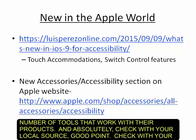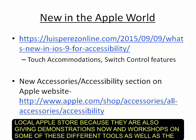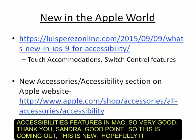And absolutely check with your local store. Sandra, good point. Check with your local Apple store, because they are also giving demonstrations now and workshops on some of these different tools, as well as the accessibility features in Mac. So very good. Thank you, Sandra. Good point.